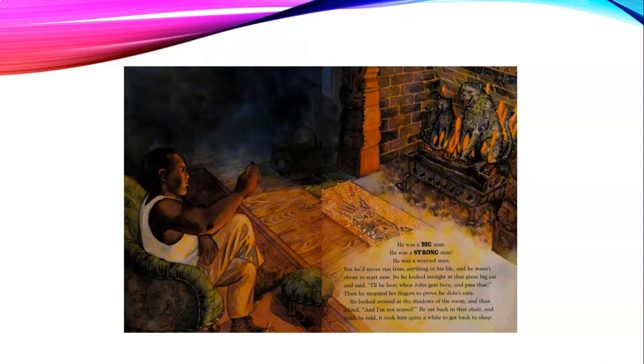But he never run away from anything in his life, and he wasn't about to start now. So he looked straight at that great big cat and said, "I'll be here when John gets here and past that." Then he snapped his fingers to prove he didn't care. He looked around at the shadows of the room and then added, "And I'm not scared. I'm not scared of any of this stuff." He sat back in his chair. Truth to be told, it took him a long time to go back to sleep, but eventually he did. Whoa.